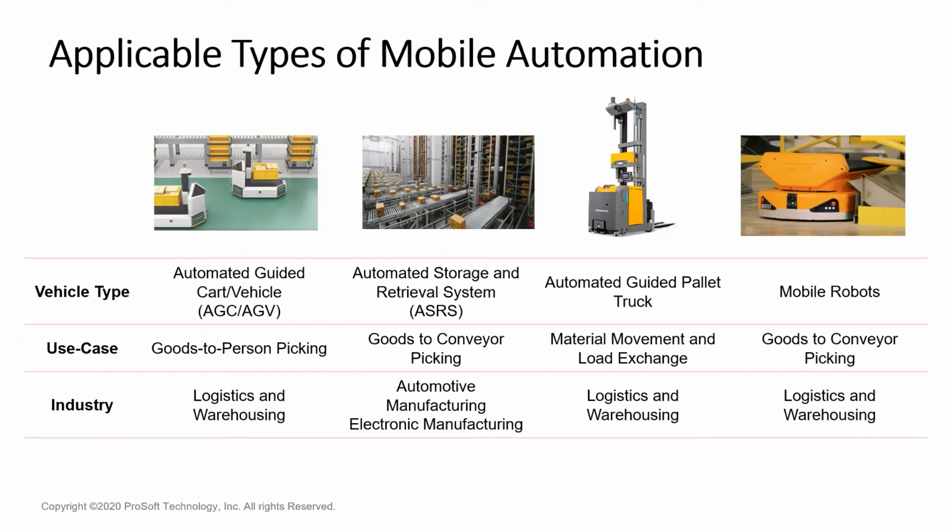We work with automated storage and retrieval systems, which often consist of a complete turnkey automated logistics solution. They're big systems. And we work with automated guided pallet trucks for material movement and load exchange. Oftentimes, these pallet trucks go both inside and outside of the facility. So an engineered wireless network is really required for complete coverage, and IP67 radios are usually a requirement since they travel through an uncontrolled environment. So we can help with both of those things.